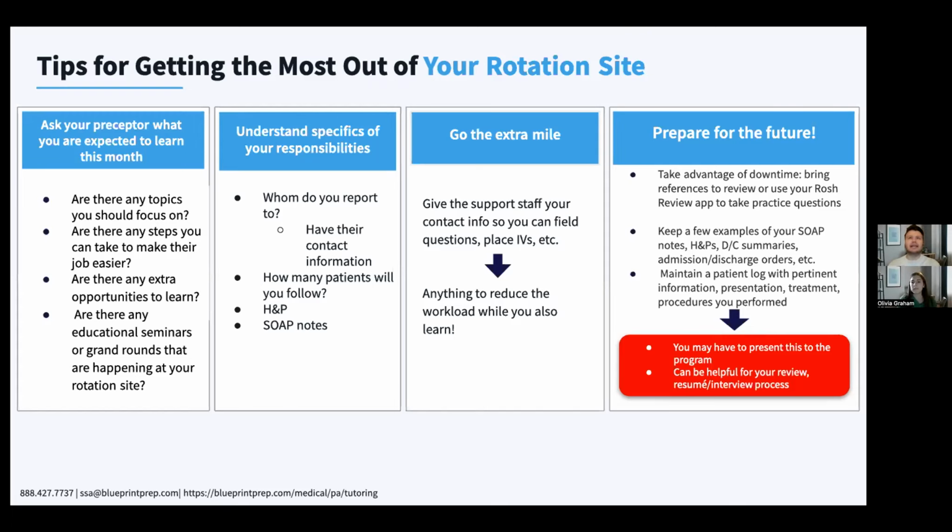Yeah, I had the same. I had some rotations where I was basically seeing patients on my own and they would just double check my work and go in and say hi. And then I had other rotations where I literally shadowed for 6 weeks. So you never know which one it's going to be.